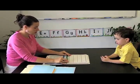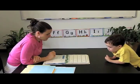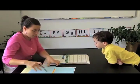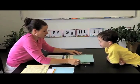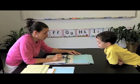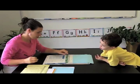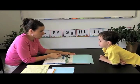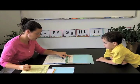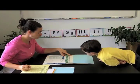All right. So, what letter is this? What letter is this? That's easier. What letter is this? D. So hard. It is a little tricky. What's this one? G. What letter is this? Q. Mm-hmm. This one. B.